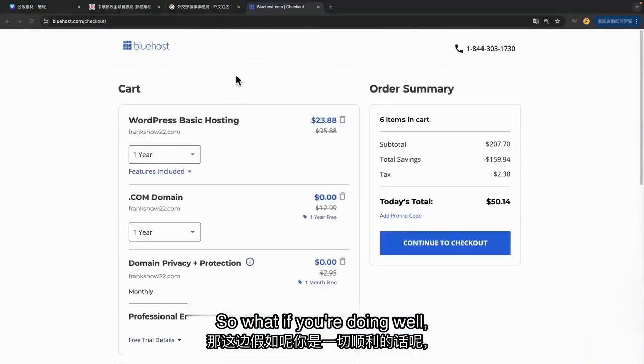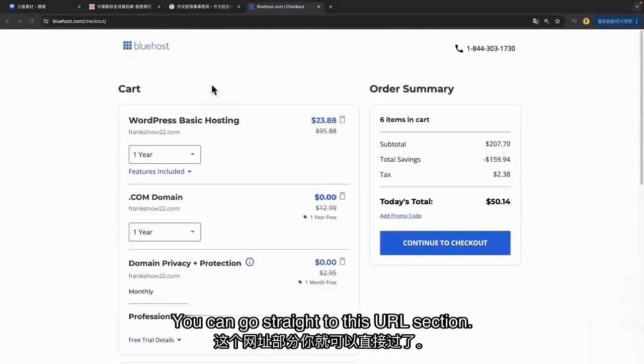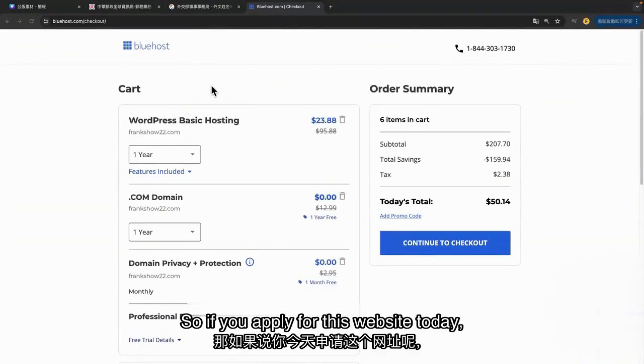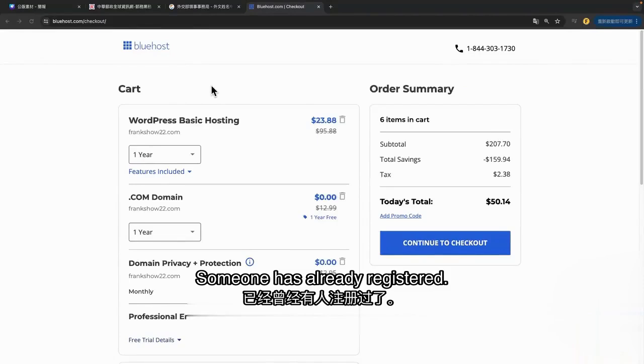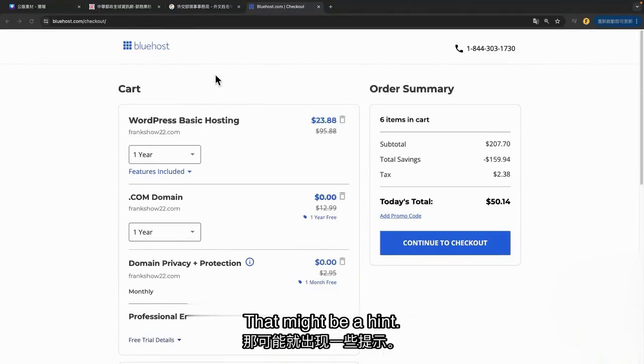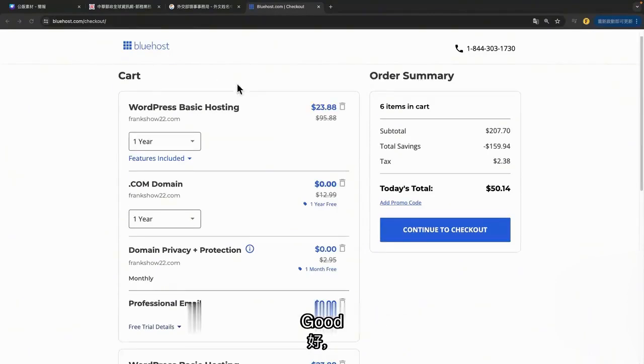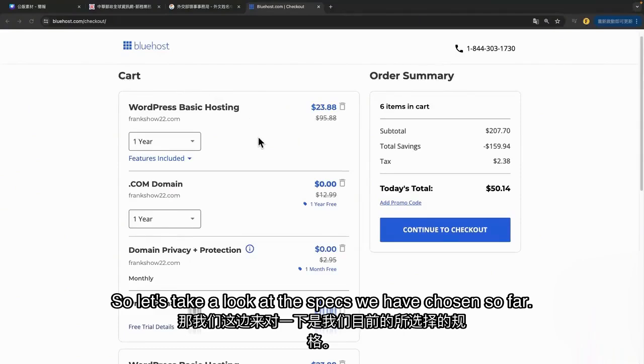So if it goes well, you can go straight to this URL section. If you apply for this website today and someone has already registered it, that might be a hint. Then go and change to a new domain. That should be fine. So let's take a look at the specs we have chosen so far.